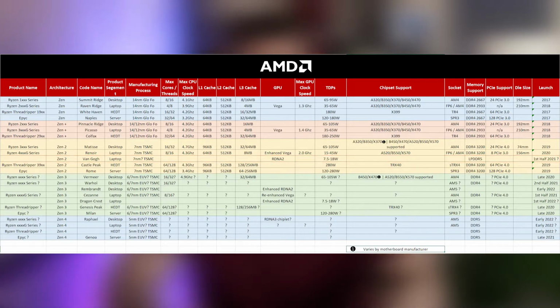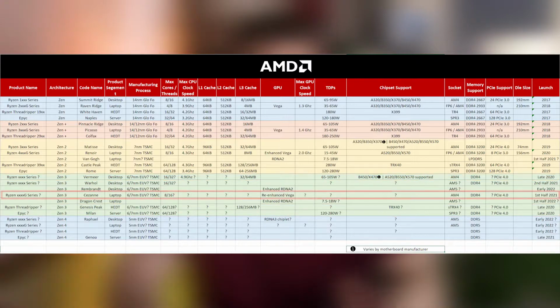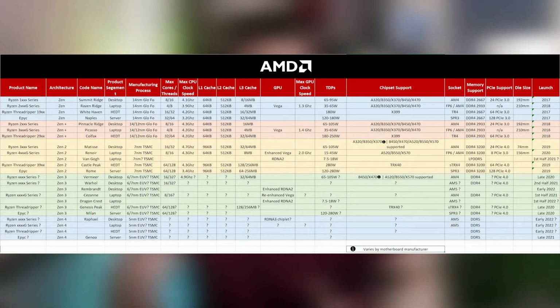But this one will be using RDNA2 graphics. This is a very low power chip, so it's probably going to be used in thin form factor laptops, things like that. Now, we've got Zen 3 coming out to desktop and server at the end of this year, with Cezanne replacing Renoir in laptops sometime in the first half of 2021. They will still be using Vega graphics, but it will be even more enhanced than it was in Renoir.